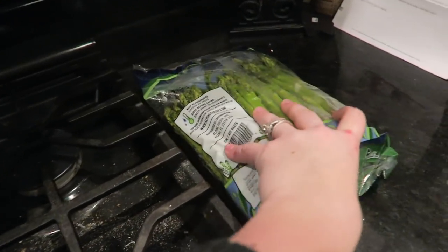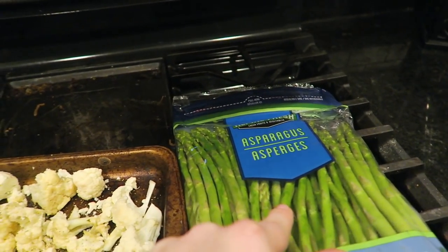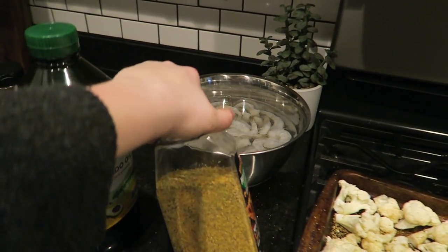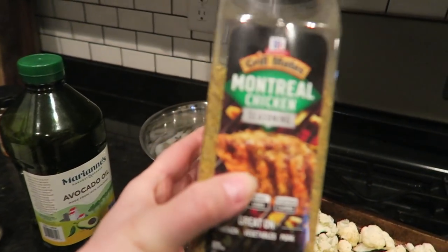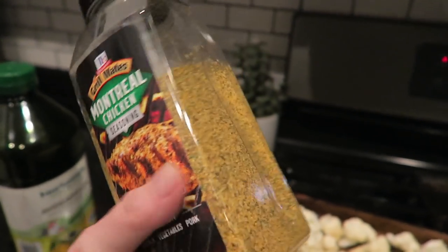And then we're gonna do another side of veggies. So we're gonna do a side of asparagus and saute this in a little bit of avocado oil, and then also season it with this Montreal chicken. This is a great seasoning for veggies as well. It says right here too, great on vegetables, pork, and chicken.